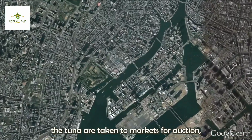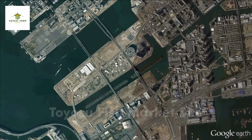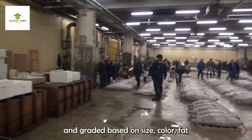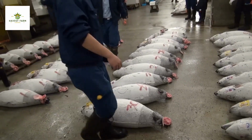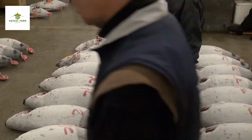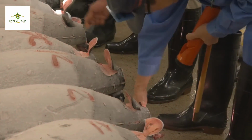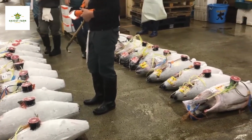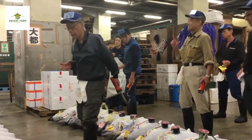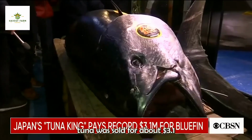After being landed at ports, the tuna are taken to markets for auction, with the most famous being the Toyosu market in Tokyo. Here, tuna are meticulously inspected and graded based on size, color, fat content, and overall quality. In 2019, a 276 kg bluefin tuna was sold for about $3.1 million.